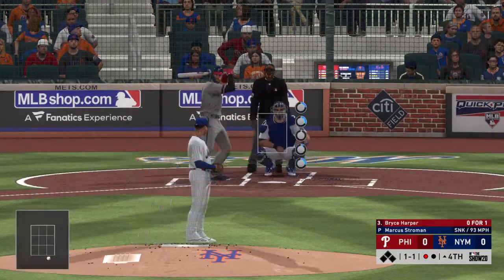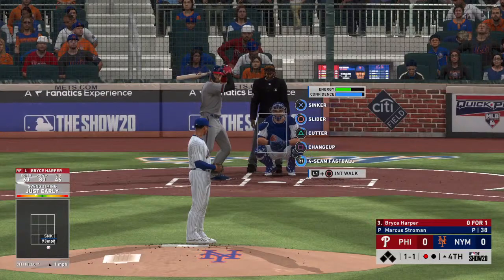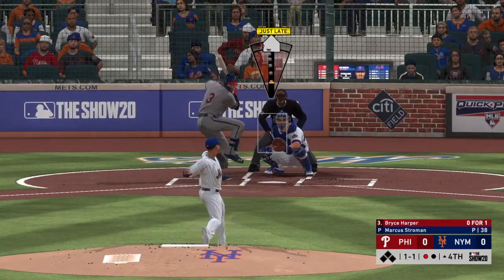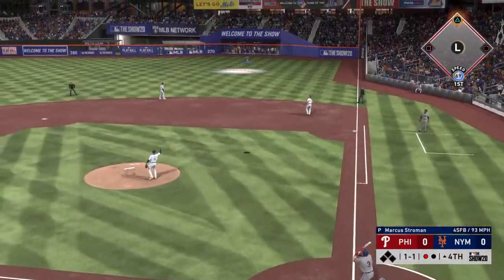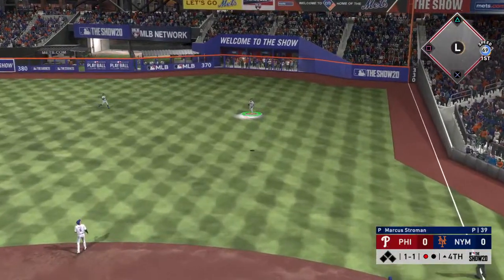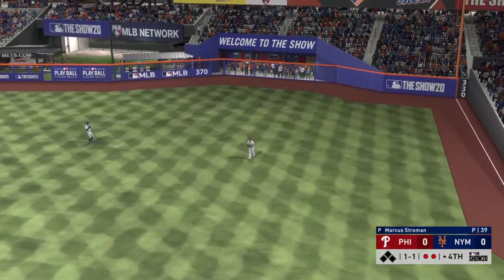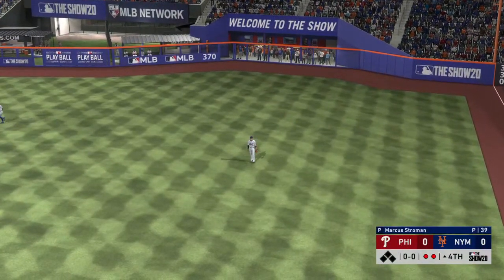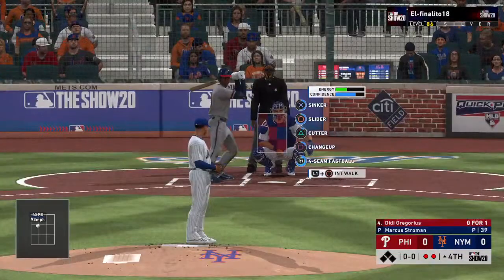That evens it up 1-1. No runs, just 1 hit, and no errors on the ledger for the Phillies to this point. Skied into very shallow right. Conforto will come in a bit and put it away for the 2nd out of the inning. 2 are gone in the Philly 4th.